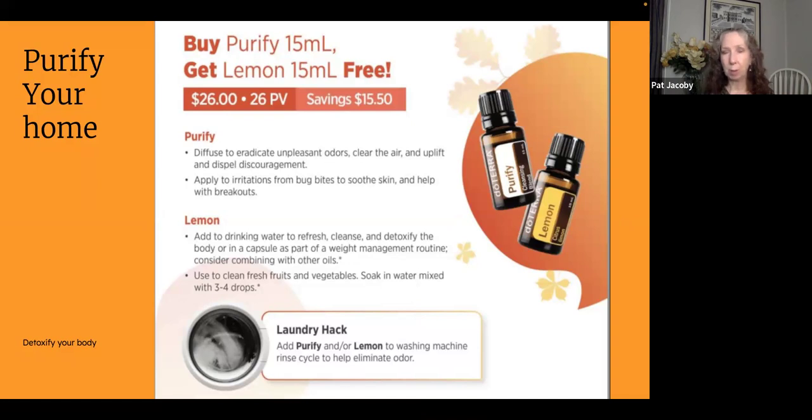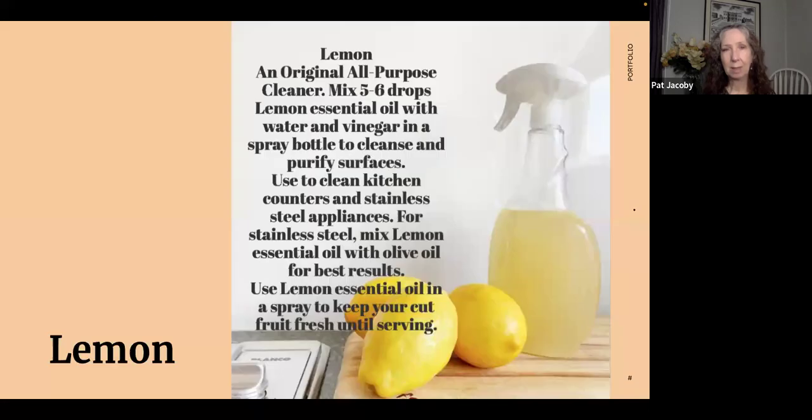So if you put just a little bit of water in the dish after you've washed your vegetables, then put a little bit of the lemon essential oil, throw your pears or apples in there, and they won't brown so quickly. So in fact, they probably won't brown at all. So really, really great at slowing that down, taking care of that.